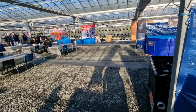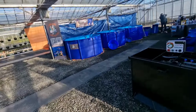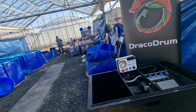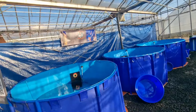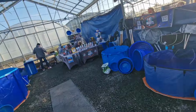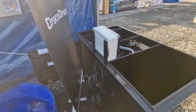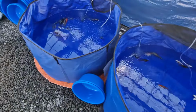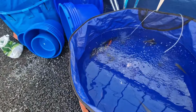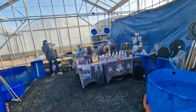So that's Becky's. Here's the chill out area. All the chairs, tables and everything there. Then we come round here. Who we got here? Danny's Koi and Aquatics. Danny's gone all out. By the look of it, he's got loads of stuff, including Draco drums. Loads of fish on display. All the dry goods, nets, everything else.